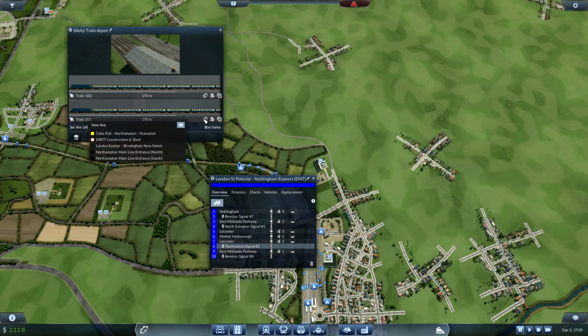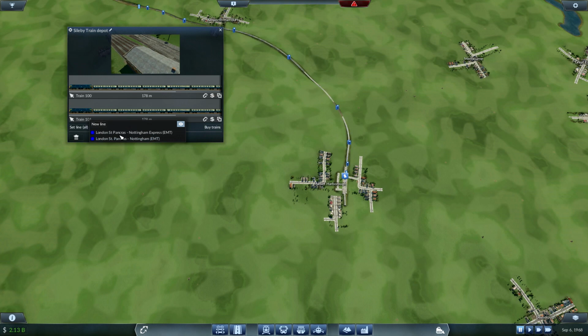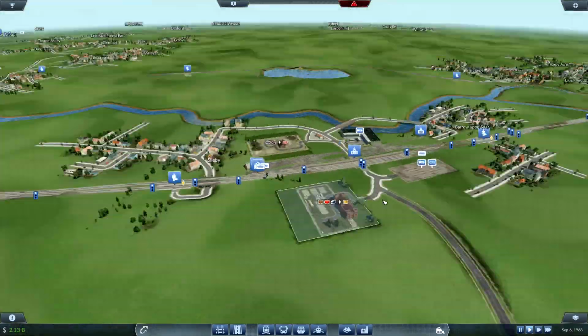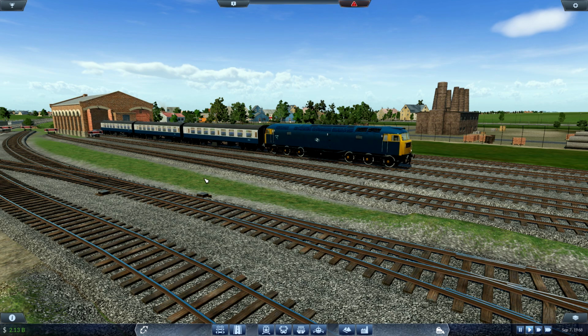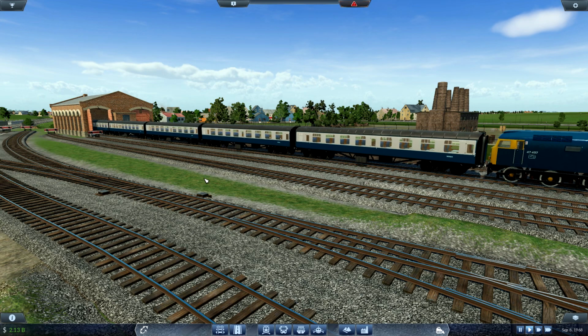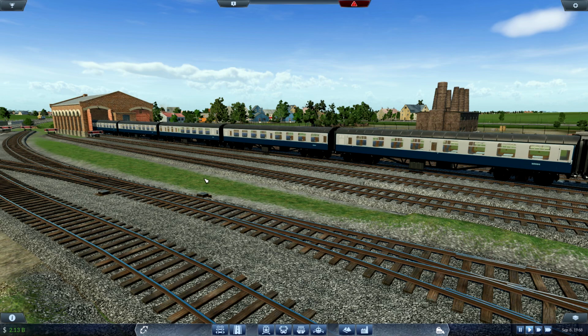Right, set line all. We can't see our line, can we? Set line all. This is the express. We're going to go and take a look at these coming out. Wherever we are, we're over here. There we go, guys. We now have some Class 47s running on the Midland Main Line as well. It's going to get busier and busier. You can also hear the Class 101s in the background. I do love it. It's amazing.